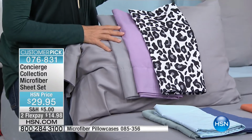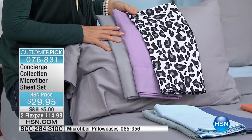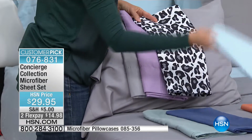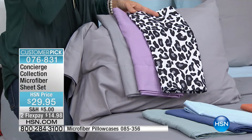And this is one, you know, people always go, oh, we'll get two sets and mix and match them. You don't have to be rich to do that now. Right, and that's what's fun about these sheets is there's so many combinations you can create, whether it be prints and solids or colors and neutrals.